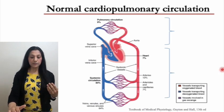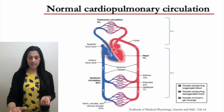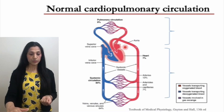So there are 3 points that I want to make here. One, there are two circuits here, as you can see. The systemic circuit that moves blood from the left side of the heart to the body and returns to the right side of the heart. The second is the pulmonary circuit that moves blood from the right side of the heart to the lungs and back to the heart.